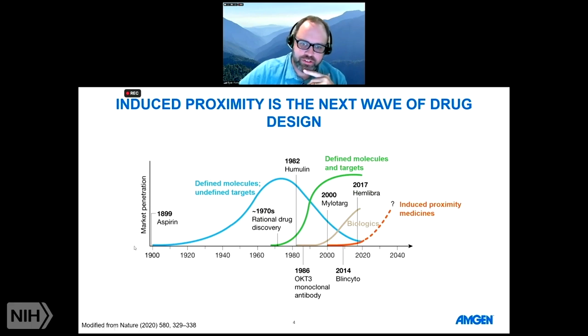And this, of course, was the way everything worked for a long time, this empirical pharmacology approach. But then came the revolution of molecular biology and the biotech boom, where here in green, starting in the 80s, you were able to define the targets and, of course, the molecules. And that took hold obviously very quickly, and has obviously been very successful. And since then, more approaches have come around, such as biologics, which started to take hold in the early 2000s. We believe that the 4th wave now is the concept of induced proximity medicines that allow us to gain greater traction over difficult drug targets.